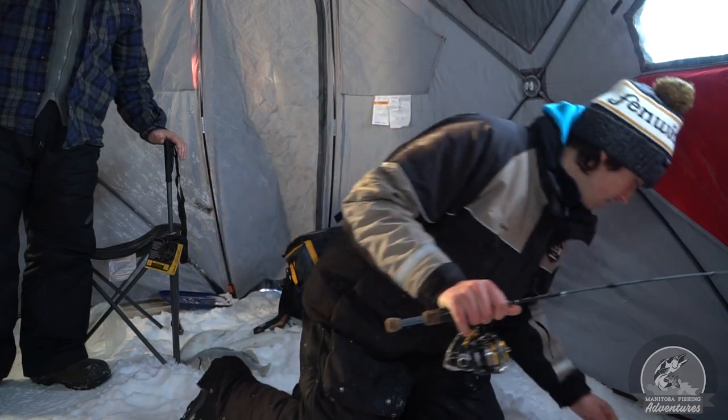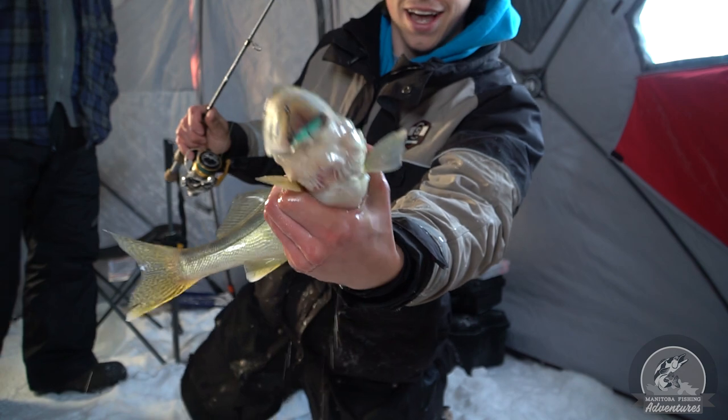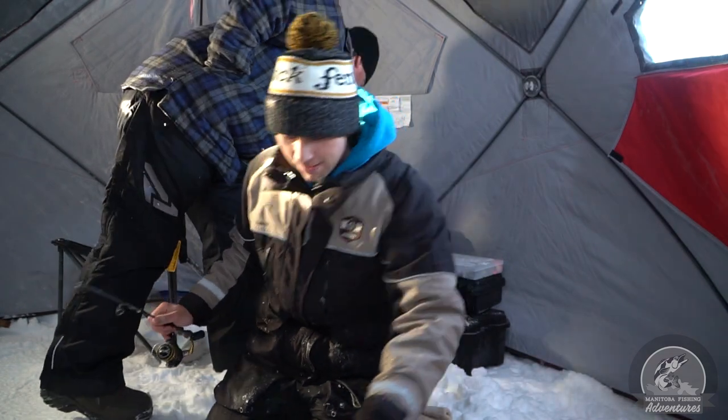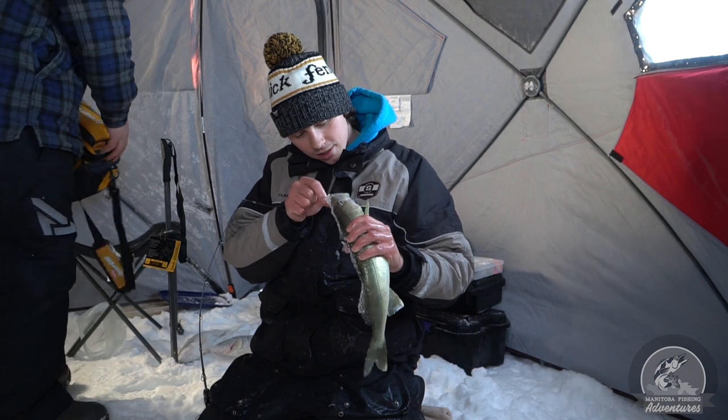Well, that's another. That's a decent walleye. Oh, there we go. Yeah, first. And look at the rattle bait. Absolutely inhaled it as usual. Nice. Well, it looks like we will be cooking some fish.